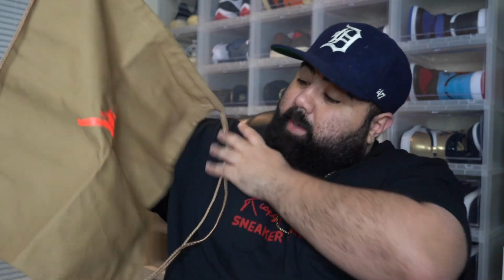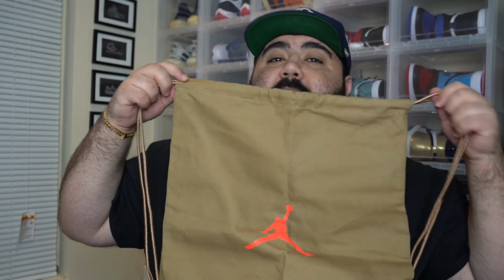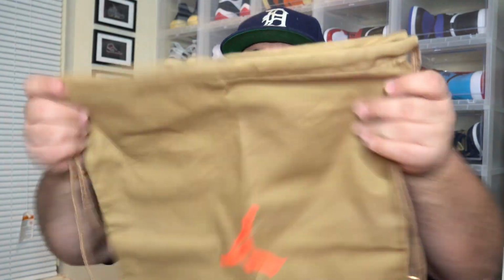This thing is huge, I'm not gonna lie. For a size 10.5, this dust bag can probably fit up to a size 15 or something like that. But this is dope, I'll just use this thing as a backpack. I mean, come on, who actually uses the dust bag for their shoes? Because I know I don't. But anyway, let's throw that to the side for right now.